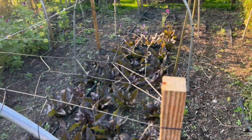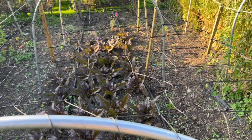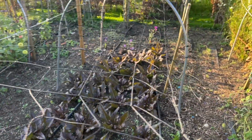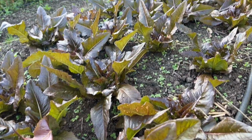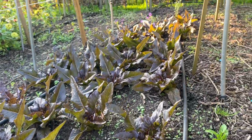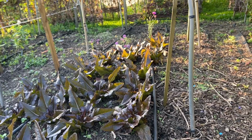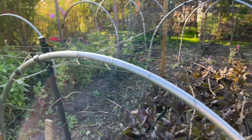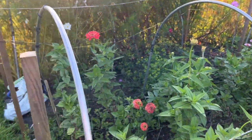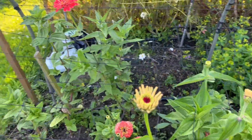Whatever was in here has come out. Forgotten what it was. Oh, I know, the Daucus, that's come out. And I've got a nice crop of lettuces. I didn't have anything else to put in here, and it was a little bit late for anything else, so I popped my lettuces in there. So I'm enjoying those.